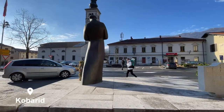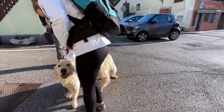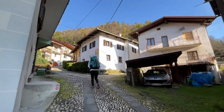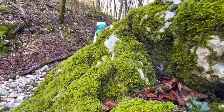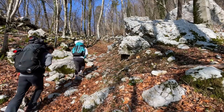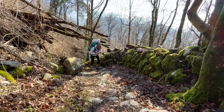Our journey began in the small town of Kobarid. The trail immediately started to climb steeply through the forest, which didn't surprise us since we had to ascend over 1,400 meters that day.